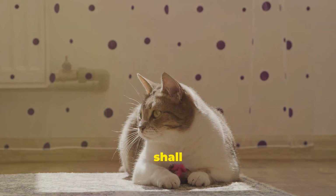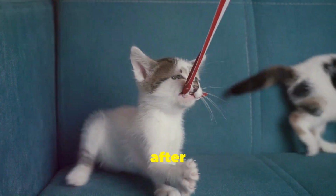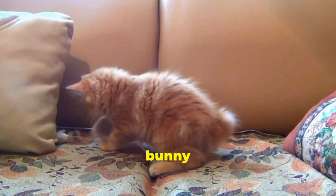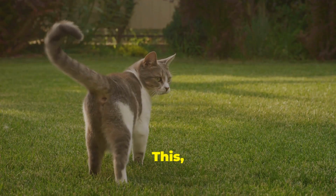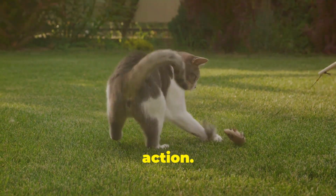Let's talk about chasing, shall we? There's nothing quite like watching your cat go full cheetah after a laser pointer, a feather wand, or even that elusive dust bunny under the couch. It's like a switch flips, and suddenly, they're a furry lightning bolt, zipping and darting around the house. This, my friends, is another prime example of their predatory instincts in action.